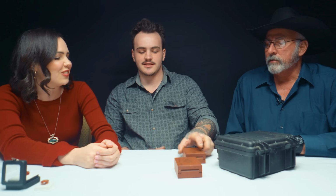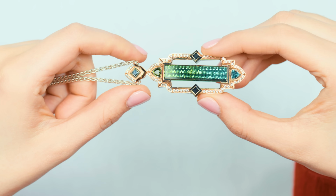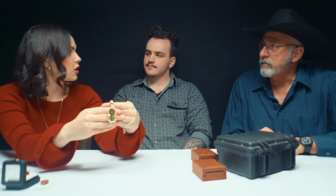So for the next piece, number two, this is a matching piece. So this was a set. So this is inspired by a similar design. You are both artists. How long does it take from start to finish?